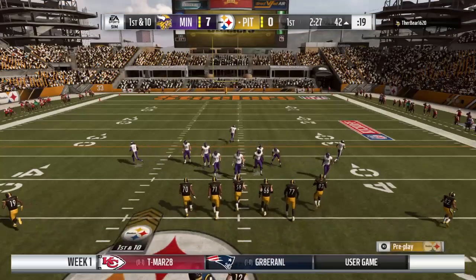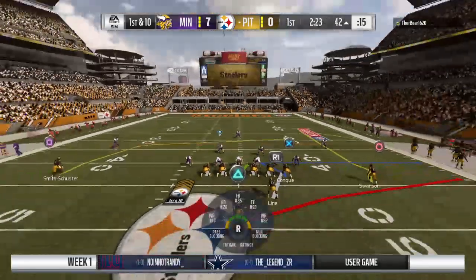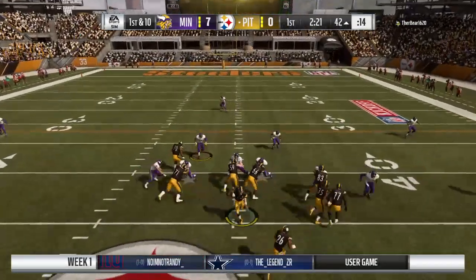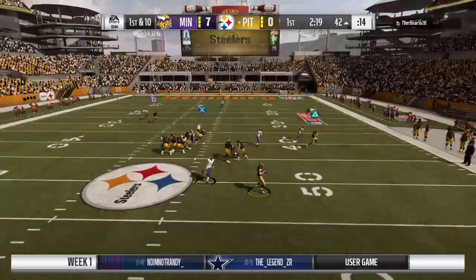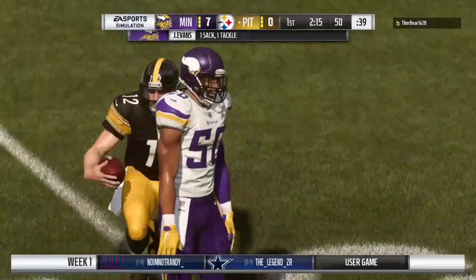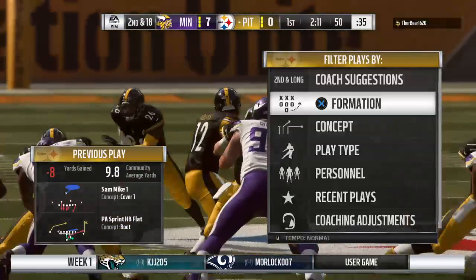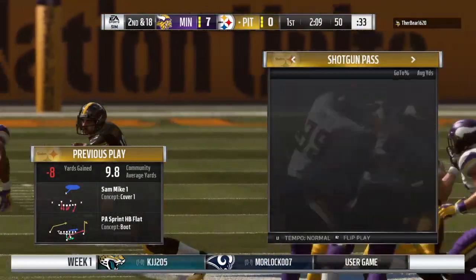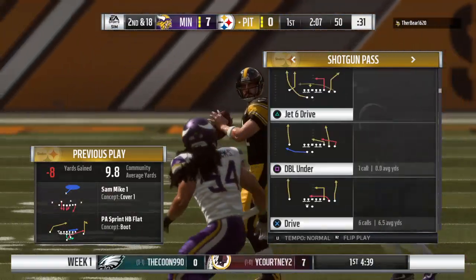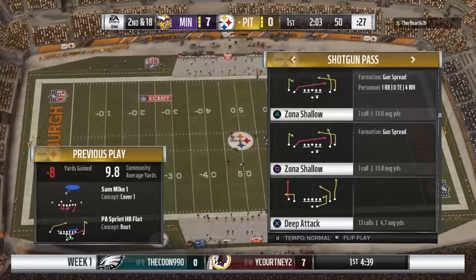From Viking territory now, they'll come up 1st and 10 at the 42-yard line. Now Rodgers on the bootleg. Rush coming, and he's taken down. Jordan Evans coming hard on the blitz. He dumps him for a loss of 8. And plays like that really hurt play calling. They had a really nice gain on the previous play, but gave about half the yardage back on the sack.